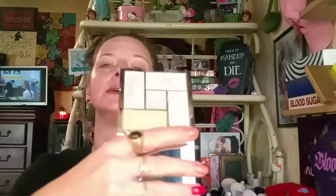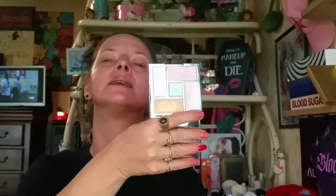Then I'm getting rid of this Sleek Makeup highlighting palette in Distorted Dreams. That is what that looks like. They are colored cream highlighters, except for this one and this one. But I don't use it. Like I said, I don't hardly use any of this. And what I do, I don't use it enough to justify keeping it.